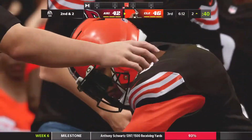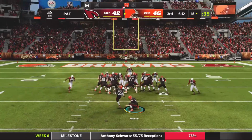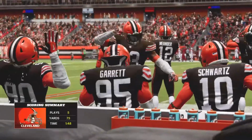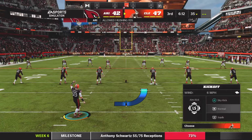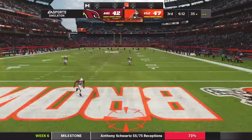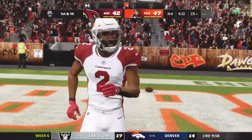Anthony Schwartz, his 21st touchdown of the season. And the Browns have taken the lead as they go right down the field and score on the opening drive of the second half. Extra point by McLaughlin is up and good. And the lead is up to 5. 5 plays there on that drive. And it's capped off by the Browns touchdown. Following the touchdown, here's McLaughlin to kick off. Edmonds, he's just going to sit on this one, and that'll be a touchback.